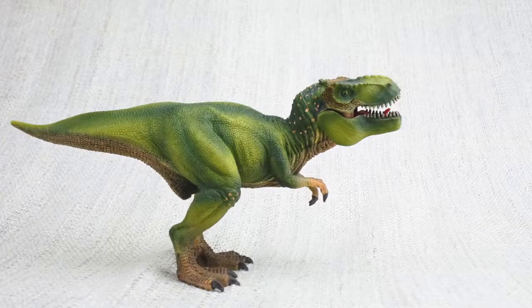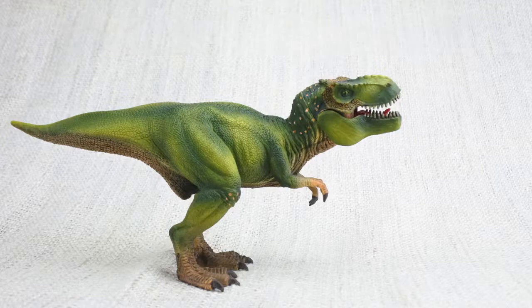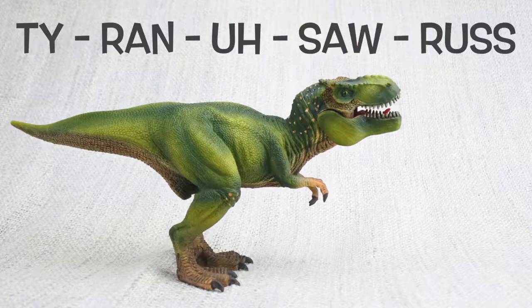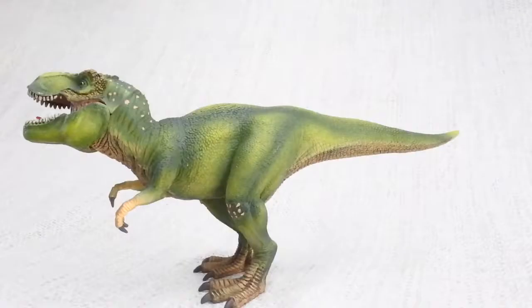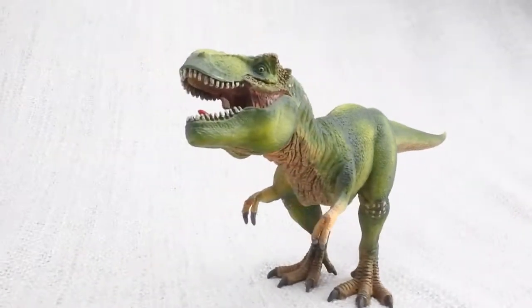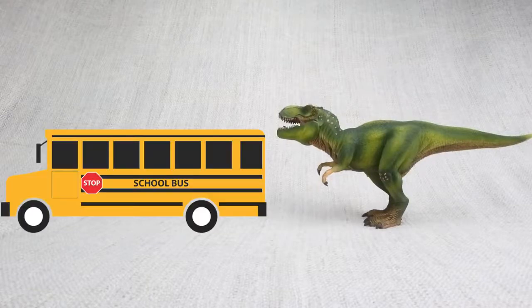Let's learn all about the most famous dinosaur ever, Tyrannosaurus Rex. How do you say that again? Tyrannosaurus Rex. It's often called T-Rex for short though. T-Rex was really big and quick. In fact, it was as big as a bus. And it could run as fast as one.